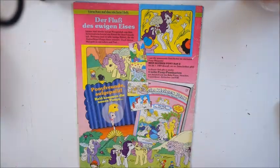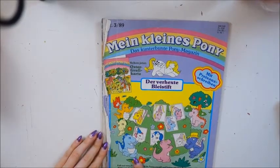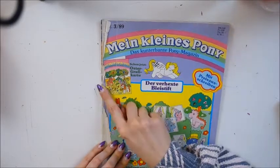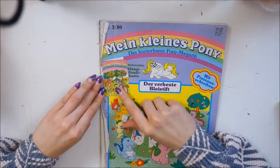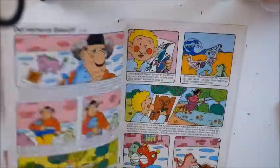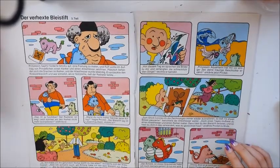So, let's get to the next magazine, which is, as I said, not the number 2, but the number 3 of 1989, and it continues with the stories of the dragons and the princess ponies here. It actually featured something. Was this a poster? Oh no, this was an Easter card, like a greeting card, which says Frohe Ostern, which means Happy Easter in German. So that's actually the month we are in right now. It's March, so Easter is upon us.